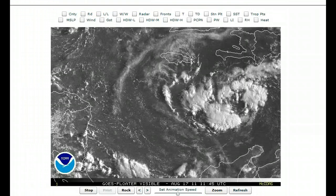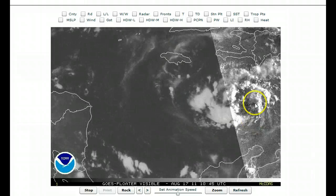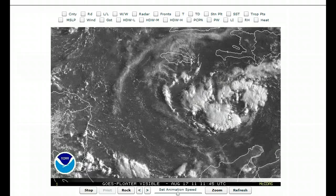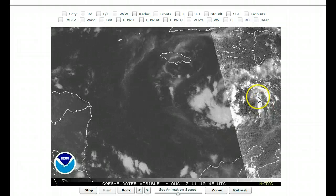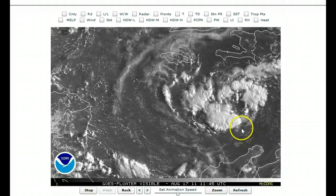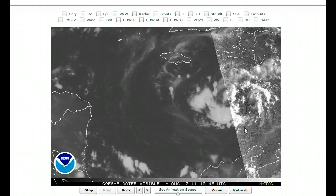Let's look at the satellite view first for Invest 93L. This is the first visible shots this morning, and you can see some thunderstorms trying to consolidate around this mid-level circulation here. Nothing at the surface yet, but if you look carefully, we might start seeing some surface circulation trying to get itself together here by looking at the cloud pattern to the south. So, could be on its way today slowly. We'll have to see the trend there.